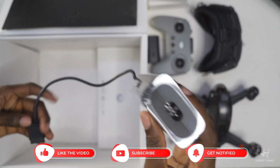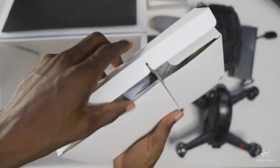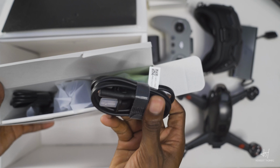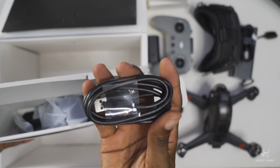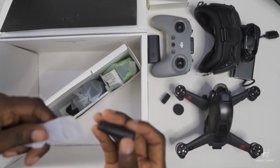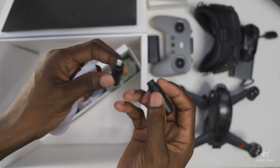There is also a charging brick that is used to charge the drone battery, and there are also 2 USB slots there to plug in any additional USB cables. It also comes with a power cord. You have a USB-C cable that comes with it as well. You get the antennas for the drone, for the goggles.